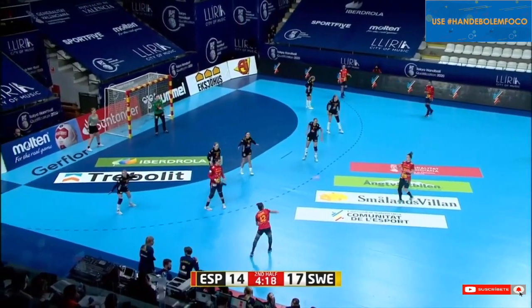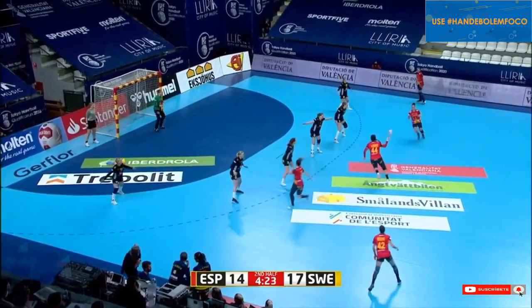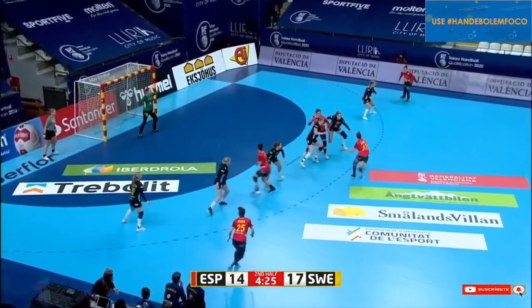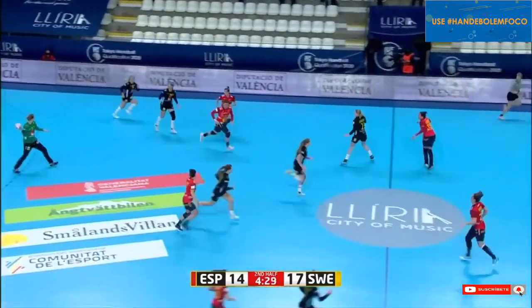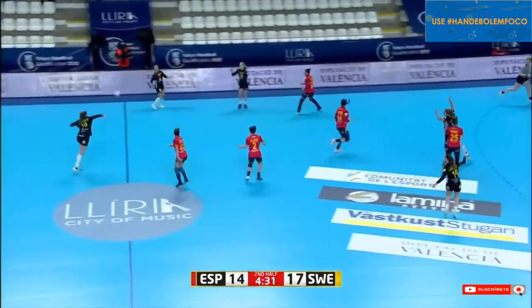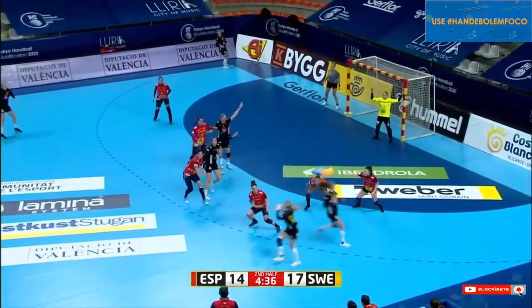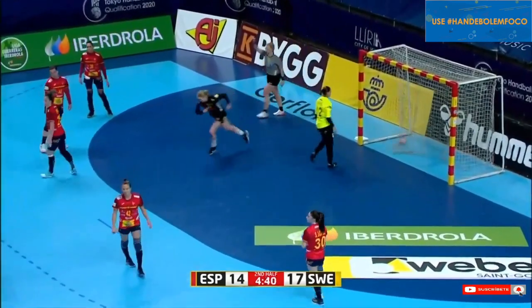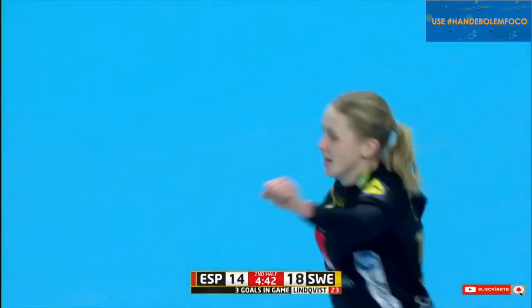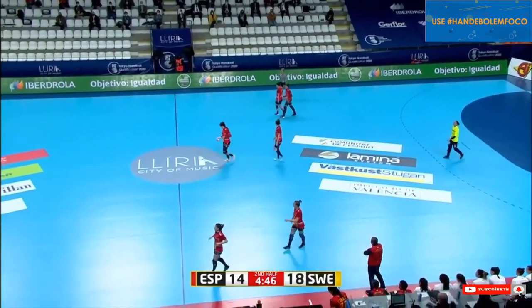Three-goal lead remains then for Sweden. Looking for the line, it's intercepted. Lindqvist moves out, trying to make herself available. Blum's down the middle. Two of them are waiting at 6 meters. The ball doesn't come. Phase 2 attack still on now. Slowly they're getting organised, but not enough. And in the end, they are all over the place. That was a very nice second phase attack by the Swedes. 4-goal lead.